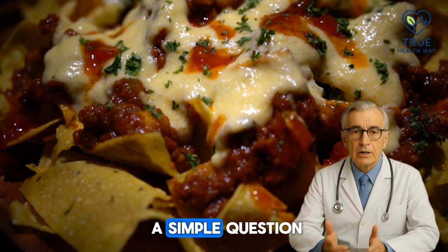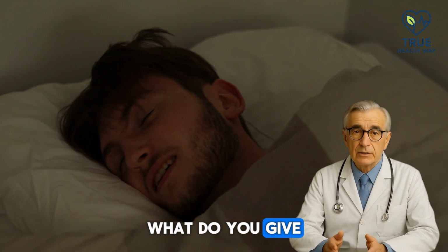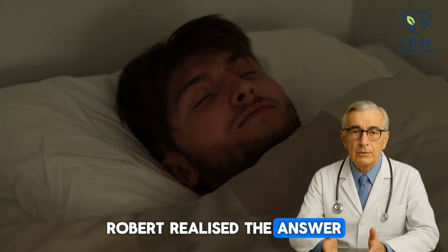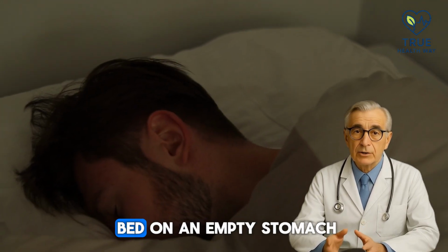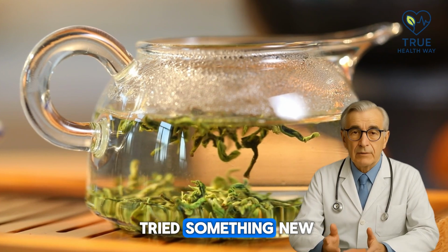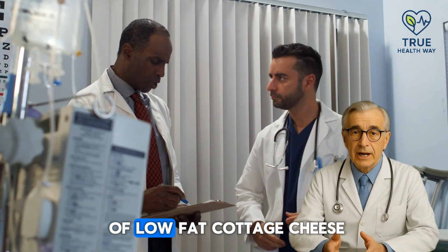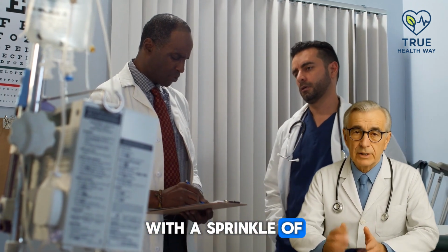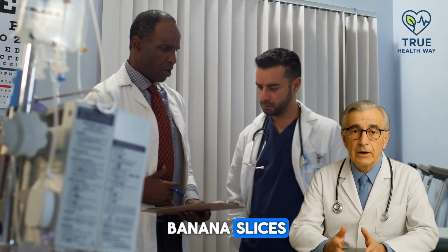She asked a simple question: "What do you give your muscles to recover overnight?" Robert realized the answer was nothing. He usually went to bed on an empty stomach or just a cup of tea. So he tried something new. Just half a cup of low-fat cottage cheese about an hour before bed, with a sprinkle of flaxseed and a few banana slices. It seemed too simple to matter.